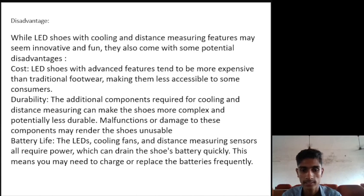Battery life: the LED, cooling fans and distance measuring sensor all require power, which can drain the shoe battery quickly. This means you may need to charge or replace the battery frequently.